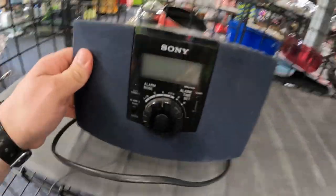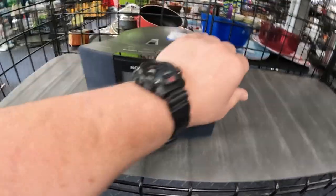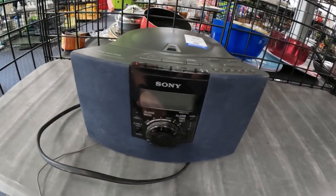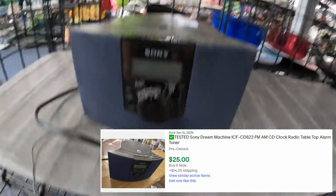And I did come across this cool, I don't think I'm going to get it because it's too expensive, but it's $9.99 for this Sony Dream Machine, which I would get if it was just cheaper. It's $10. They go for about $30. I just don't want to spend that much money. I don't want to spend $10 on this. So, I mean, I'm going to pass on it. Unfortunately, I don't think it's really worth it to pick it up. So let me know what you think.